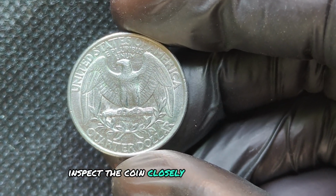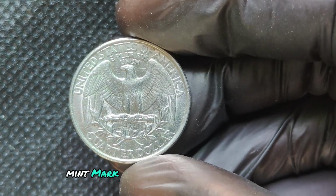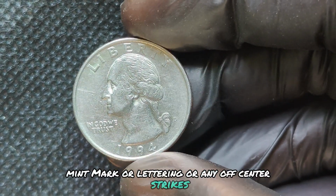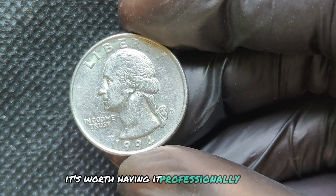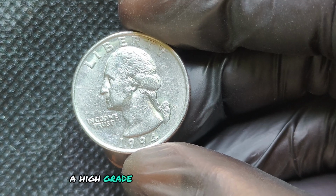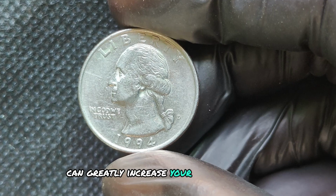Inspect the coin closely for any unusual features, such as doubling on the date, mint mark, or lettering, or any off-center strikes. If you suspect your coin could be valuable, it's worth having it professionally graded. A high grade from a top grading service like PCGS or NGC can greatly increase your coin's value.